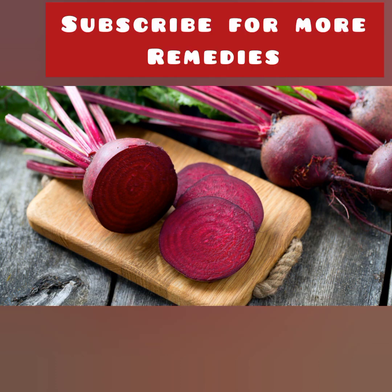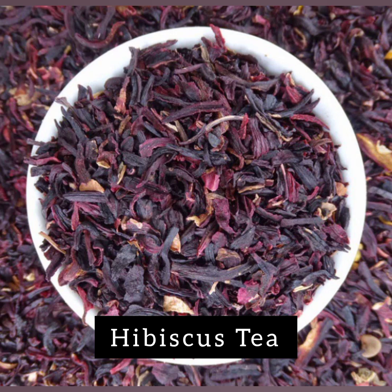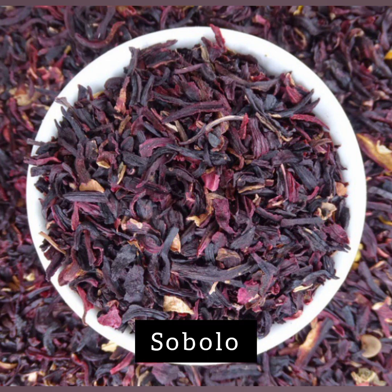Now let's look at the next item that you can use to boost your blood instantly. In addition to what I've mentioned earlier, you can also use hibiscus tea to boost your blood. The hibiscus is what they call zobo in Nigeria, the zobo drink, and when you come to Ghana, some people call it the sobolo drink.